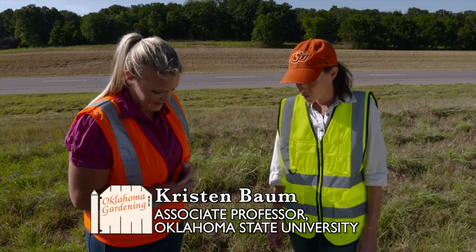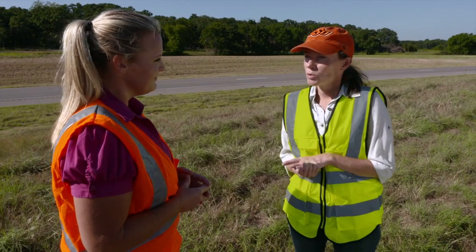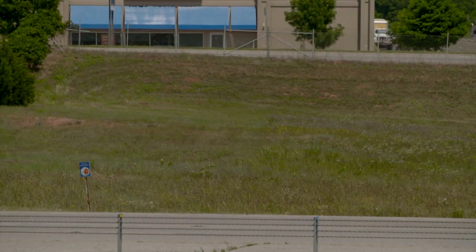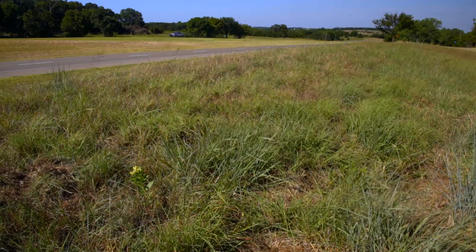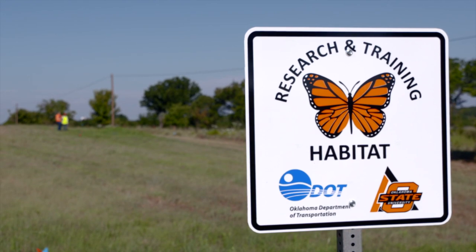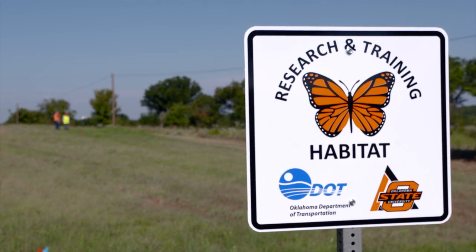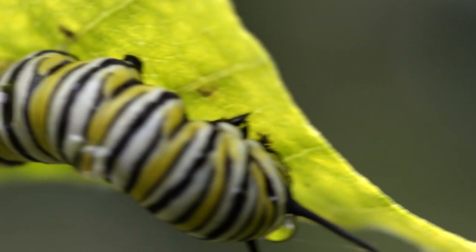Sure. So we're interested in mowing regimes and their effect on resources for monarchs and pollinators in general. We've got some different treatment plots where we mow them at different times of the year, in terms of when they're mowed and how often. We're working with ODOT to identify ways we can shift the mowing regimes to be beneficial to monarchs, so we can serve both the needs of ODOT in providing a safe environment for motorists, and also provide habitat for pollinators at the same time.